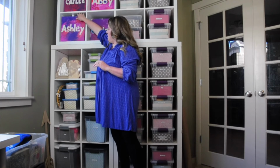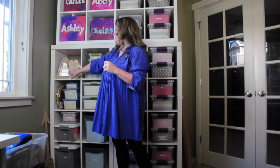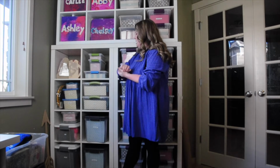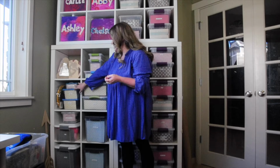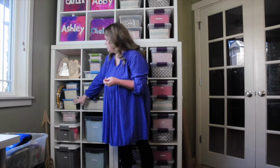So little things like that. So I have a cute little Valentine craft that I want to work on. I got that from my sister for Christmas. But a lot of this has kind of changed. I've reorganized a lot of these sections. It's a lot of just household items.